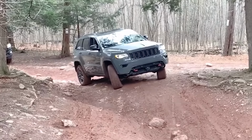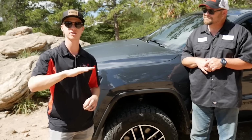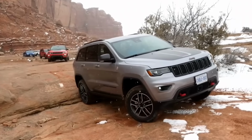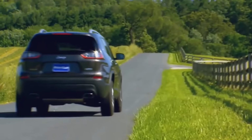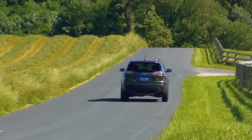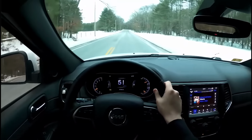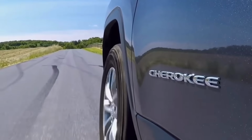Used 2019 models sit between $15,000 and $25,000 right now, and for a truck that can handle your daily commute, a family road trip, and a weekend trail run without flinching at any of them, that is a hard deal to walk away from. But the 2019 held the crown for exactly 2 years because Jeep had one final version of the 4th generation left to build. And this last one broke every reliability record the Grand Cherokee had ever set.